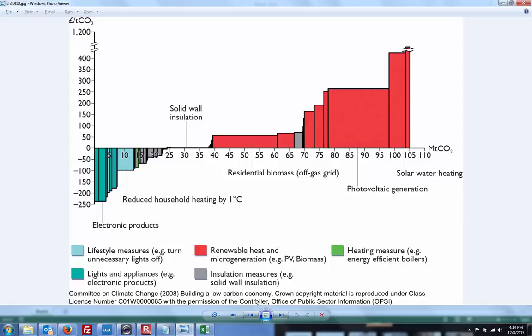So everything on the left is lifestyle measures, as well as lights and doing some insulation. So this is more or less reduction. You're going to change your lifestyle and upgrade your electronics. This is sort of the amount of CO2 that will be reduced. These are all new technology. So on the left is your conservation, on the right is your renewable technologies. Both will happen, and we can see that the more expensive are your PVs.